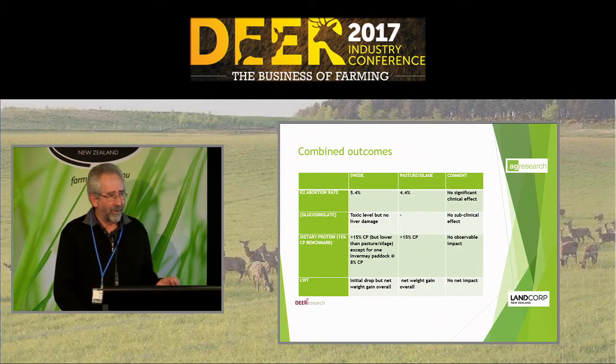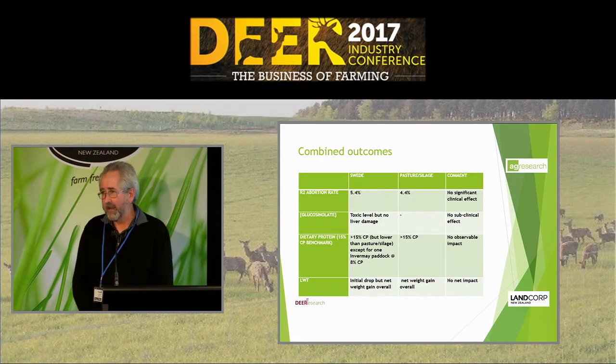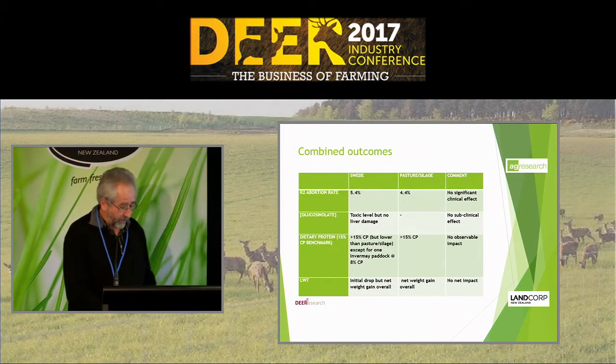One of the paddocks we used on Invermay was only 8%, which is marginally deficient. And the interesting thing is those animals showed an immediate drop in indicators of protein intake, much faster than I would have thought of. And I'll show you that very shortly.